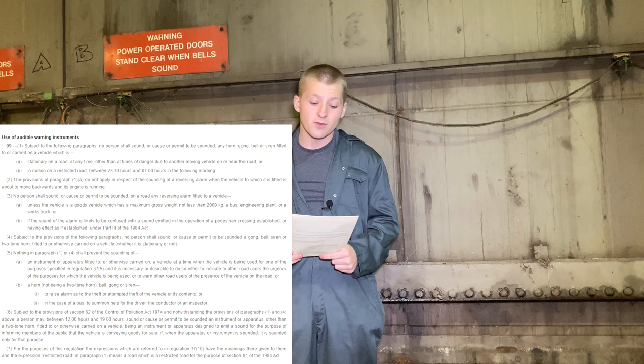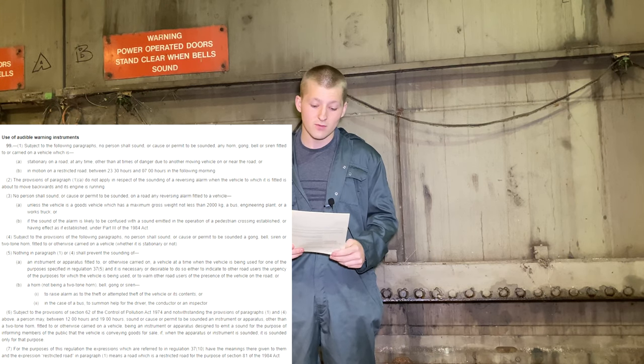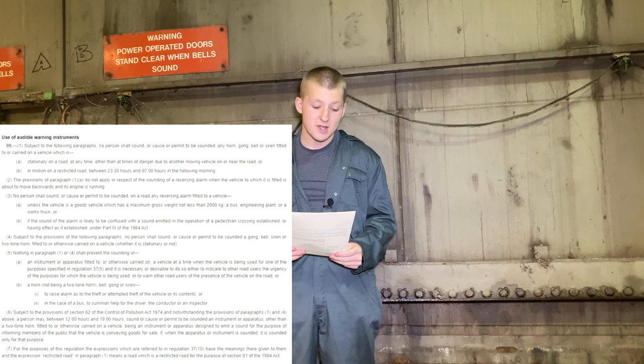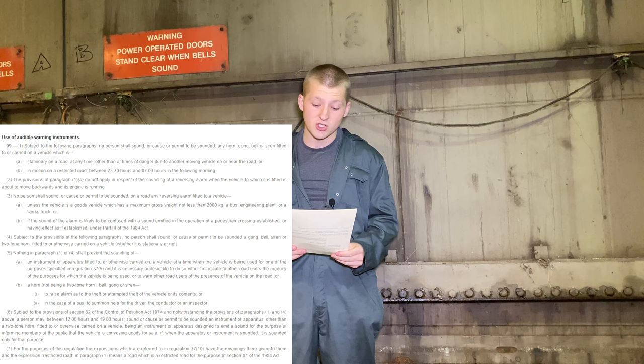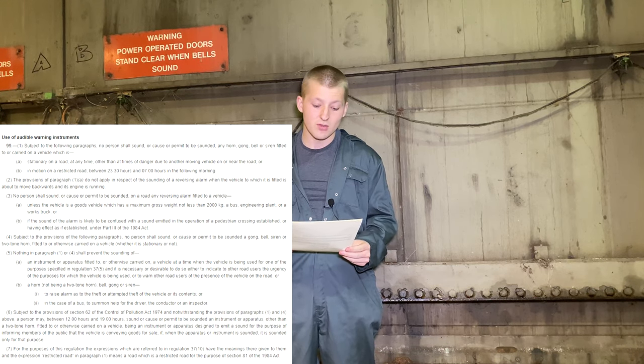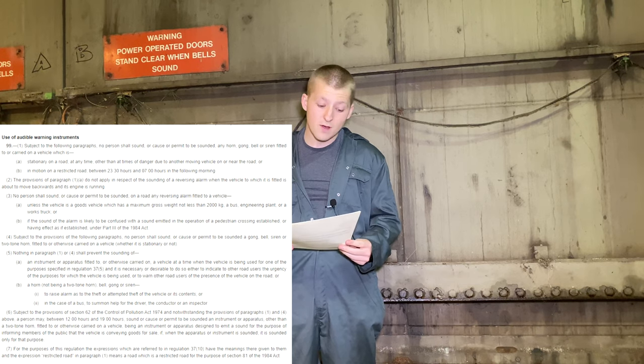states that subject to the following paragraphs, no person shall sound or cause or permit to be sounded any horn, gong, bell or siren fitted to or carried on a vehicle, which is alpha, stationary on a road at any time other than at times of danger due to another moving vehicle on or near the road, or bravo, in motion on a restricted road between 23:30 and 0700 hours in the following morning. 5.